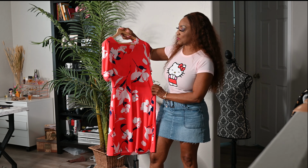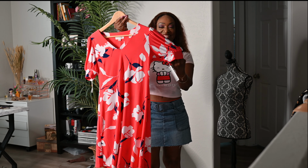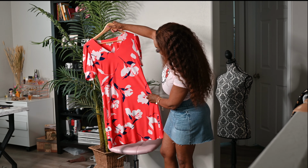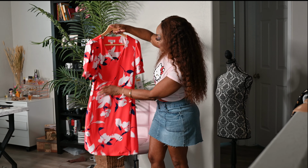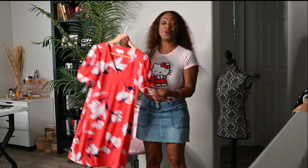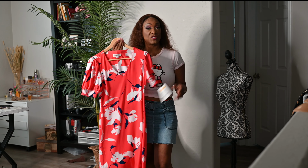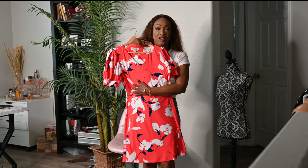It's by Harper Rose. I got it in a size 4. I love the sleeves on this. It's just a really cute dress. It's laid back. It has beautiful colors too. I love the neckline on it. Just really nice. This was on sale for $24.15, but again, 50% off of that. So yeah, you need to actually check these out.